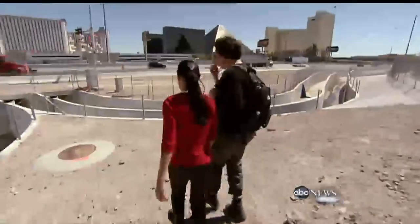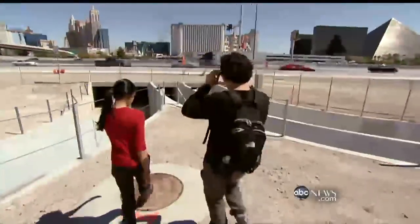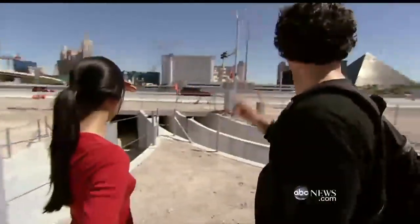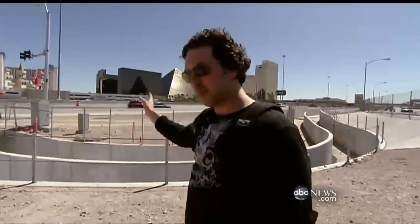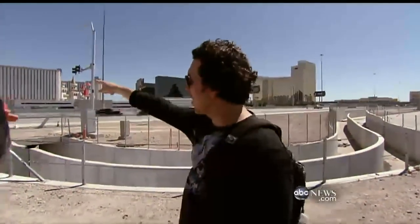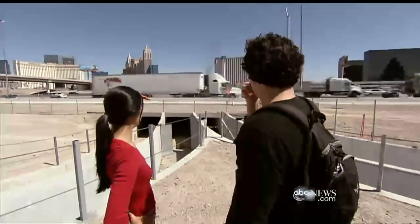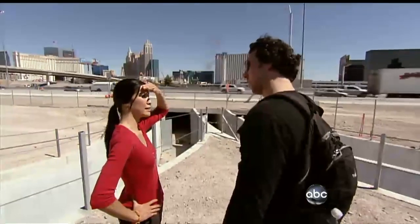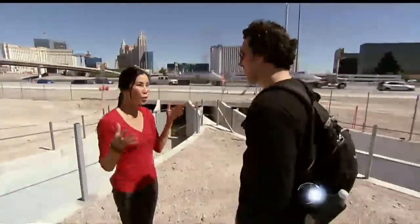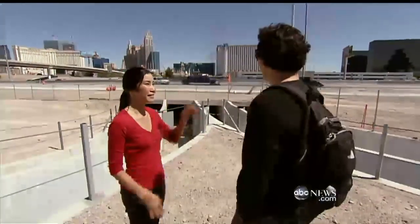Yeah, this gives you kind of a good idea of the tunnels and where they go and what's above them. I mean, these four tunnels here, which are about 8 feet wide. Matthew O'Brien has agreed to lead us through a labyrinth of tunnels here that stretch for miles. Goes under New York, New York. Goes under MGM Grand, one of the biggest hotels in the world. Goes about 2.5 miles total to the Hard Rock, and it opens up at that point. So there's a whole world essentially existing beneath the Las Vegas Strip.